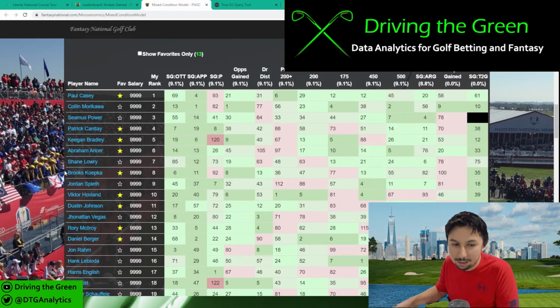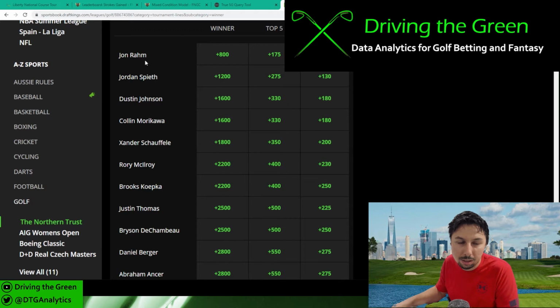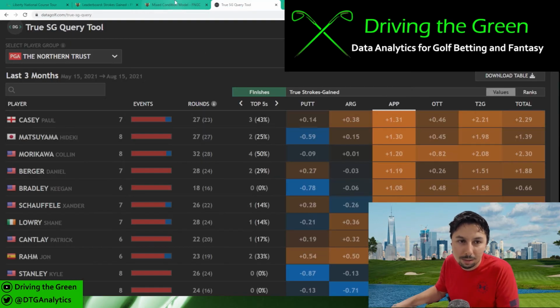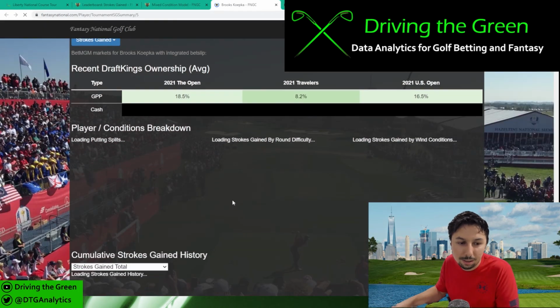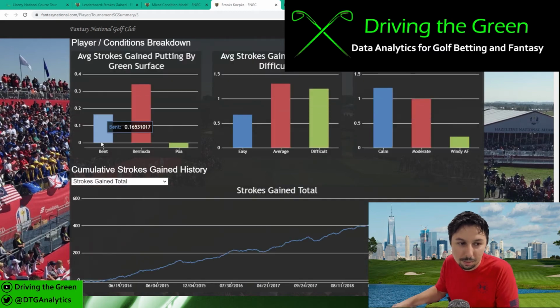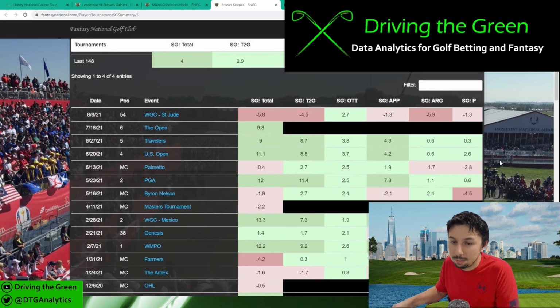One bet I did make, and again, some of this is just a little bit of comp course, a little bit of kind of eye test. I think there's a value here on Brooks this week. So he is, I believe, 22-1. And the next guy I also bet, Justin Thomas at 25. Brooks is not necessarily going to pop in the models per se, but he is a decent bent grass putter. If you look at some of the comp courses, he's played really well. And Liberty National is kind of Lynx style-ish.